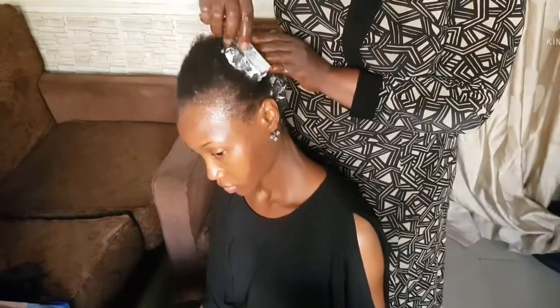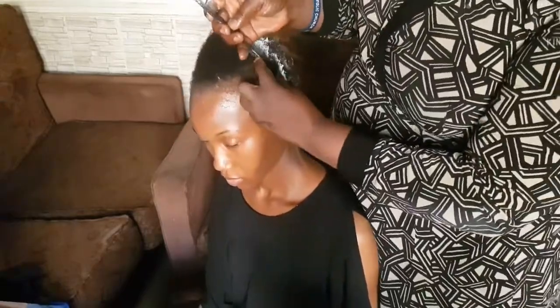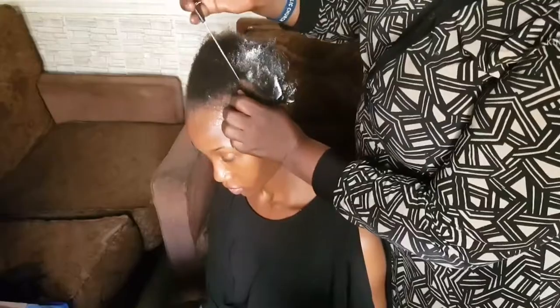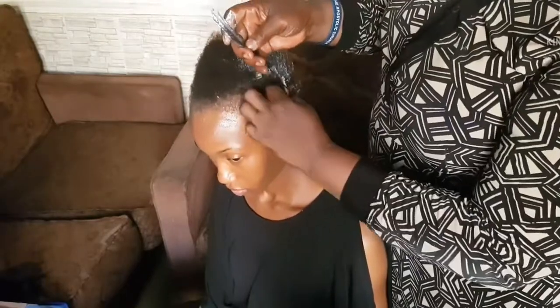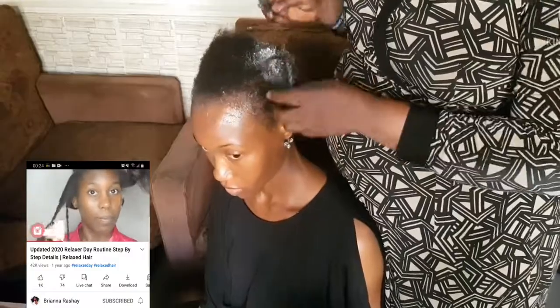What some people do is that they prepare their hair and use hair clips, or they can twist their hair in loose twists. What this does is that it reduces the time that should have been used to part your hair during the relaxer process. That's about that for the preparation before the relaxer day.